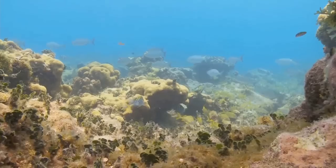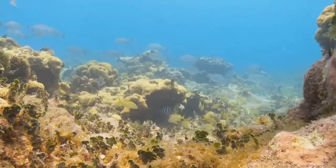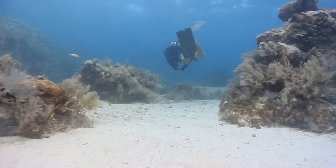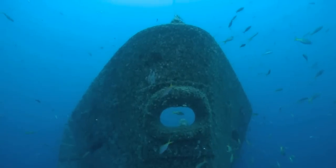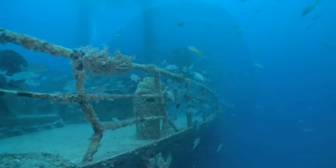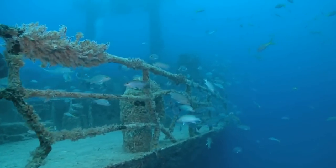Why are reefs teeming with life, whereas sandy sea bottoms seem desolate? It's the structure. Why do fish and invertebrates colonize a newly sunk artificial reef? Structure. But what happens if there is no structure?